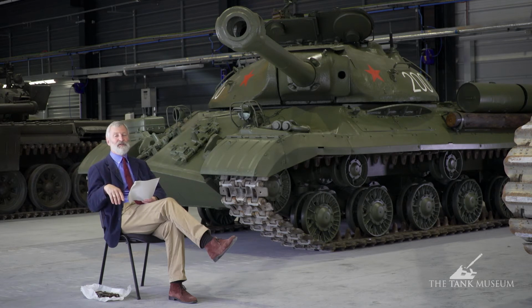In terms of restoration, off the top of my head, I'd probably say our Tiger One has had more time, money and attention spent on it than any other single tank in the museum collection at the moment.